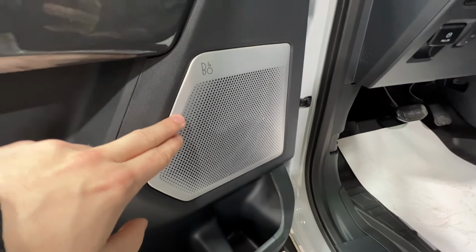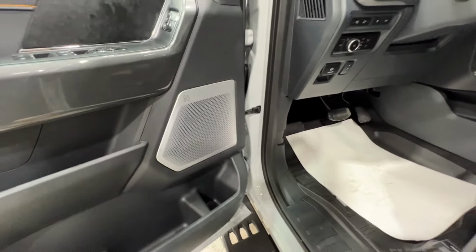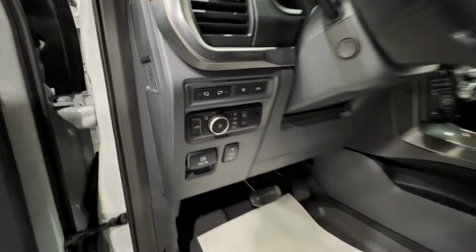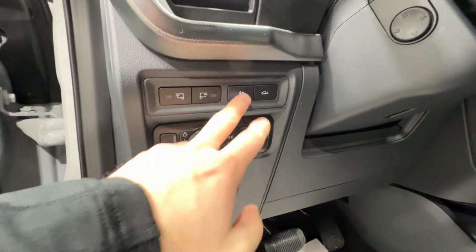We do have the 18-speaker Bang & Olufsen sound system. Absolutely phenomenal sound system. Over 1,000 watts of power. It's one of the best in the industry. We also do have the tailgate release back here, all the lighting controls, and also the Pro Power Onboard.